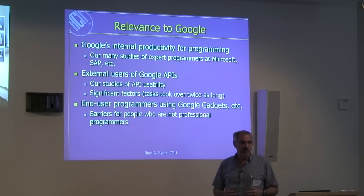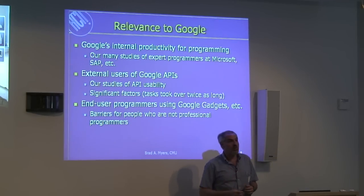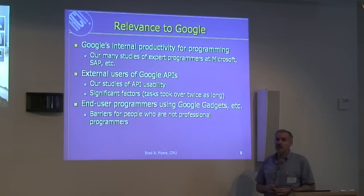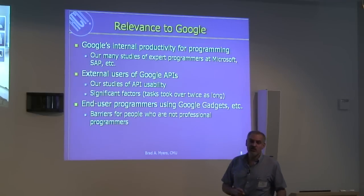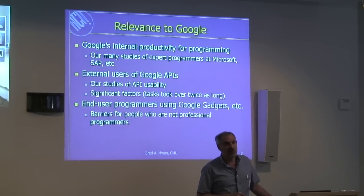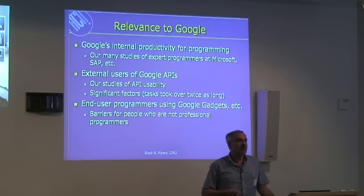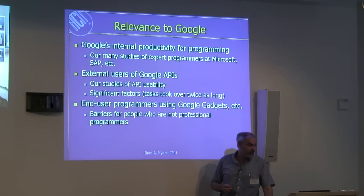Certainly some of the techniques that we're looking at have enormous potential for increasing your own productivity on your own tasks. And we've done lots of studies of programmers at Microsoft and at SAP and some other companies in order to try and validate and find out where people are really spending time, what the barriers are, and so forth.